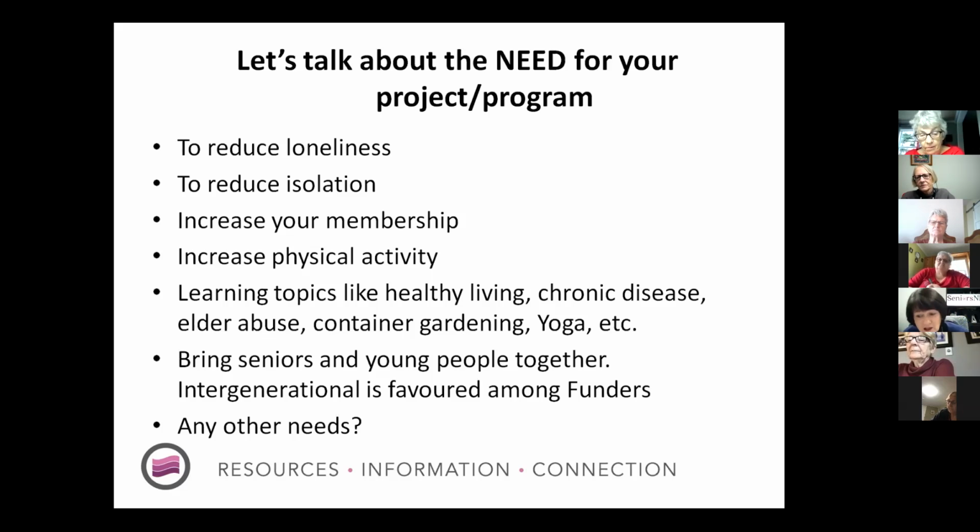You might want to increase physical activity. That could be an indoor activity, an outdoor activity. It could be partnering with a local yoga instructor or a local phys ed teacher, if that's the only, in high school they have a teacher who might be able to offer this kind of opportunity. You might want to do some learning topics like healthy living, information on chronic disease, elder abuse, container gardening, yoga, you name it. And this is where you can go out to your members and say, hey, what kind of topics would you like to learn about? Just like when Mary reached out to the groups and said, what kind of topics would you like us to address when we do our outreach and when we start arranging some of our webinars into the new year.